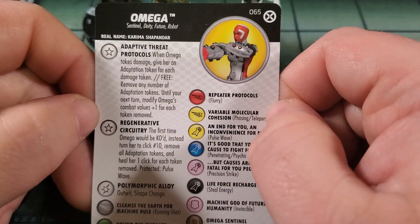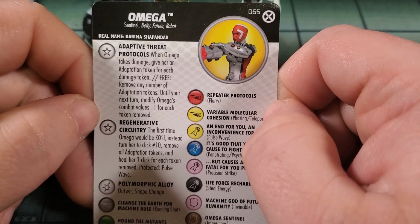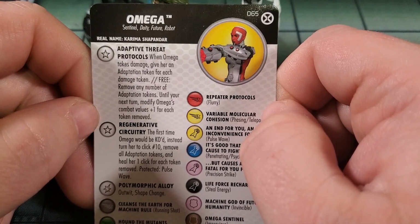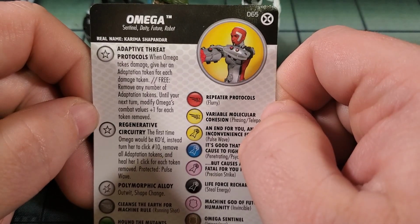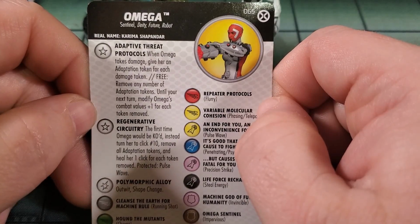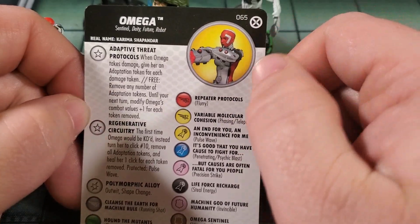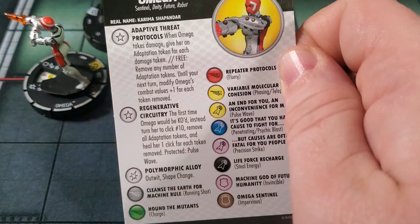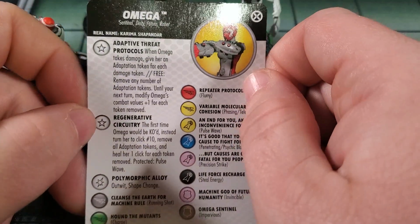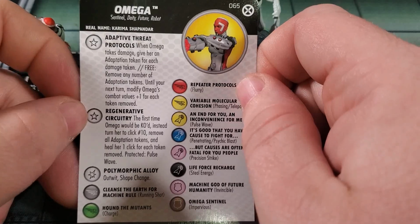She's got this thing, which is when Omega takes damage, give her an adaptive threat token for each damage taken. Free: remove any number of adaptation tokens until your next turn. Modify Omega's combat values +1 for each token removed. That's all her combat values, and it's for each token removed. So technically, if she was dealt 1 damage 3 turns in a row, you could remove all 3 and be at +3 for 1 turn, which is pretty cool.